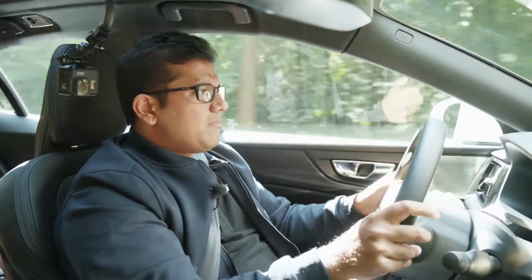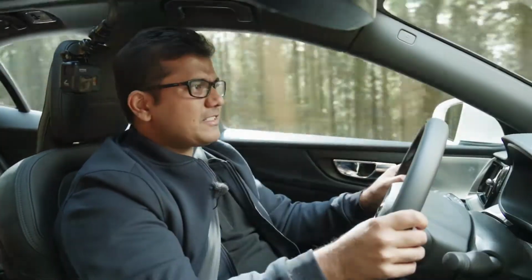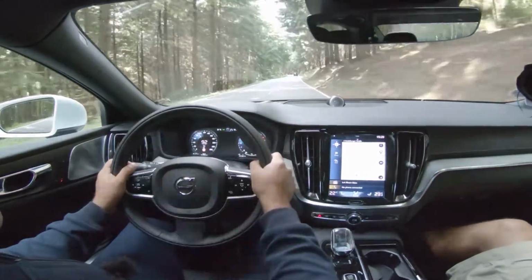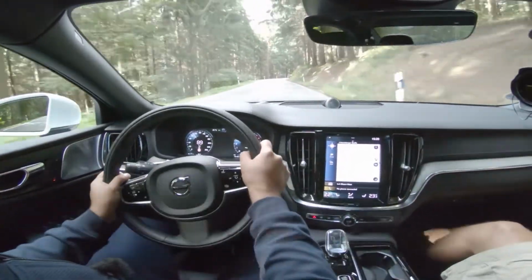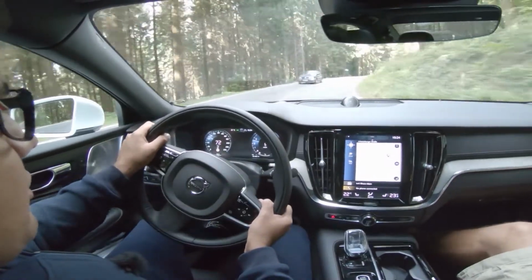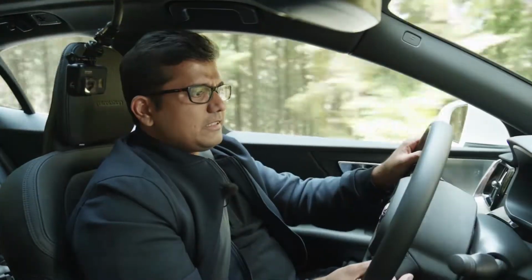But for just a nice, fun little blast through the hills, this is the road that I drive down quite often because it's really right behind my house. I know these roads well, so I feel much more confident in taking these at a little bit of a higher speed. And I see that, yes, there's a little bit of understeer, but it's not so bad.